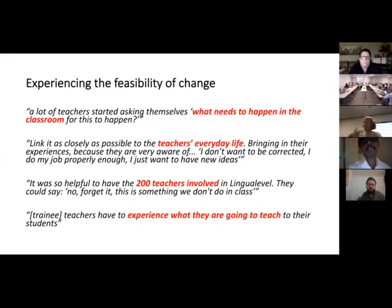So that meant that they had to experience this feasibility of change, the fact that you can change little by little together. You don't need to completely throw away what you were doing until that moment, but just change step by step. And then they said, Lingua Level is a very good project that they had in Switzerland.